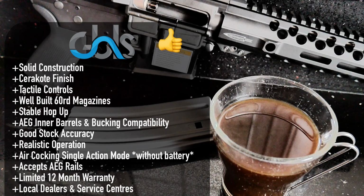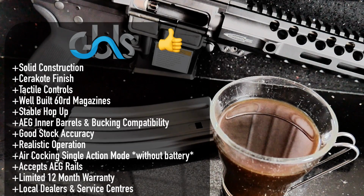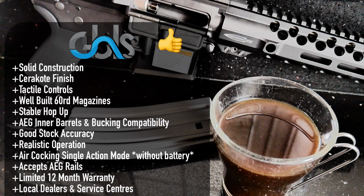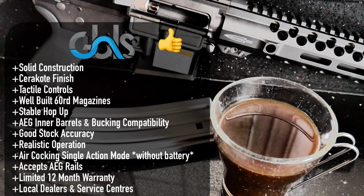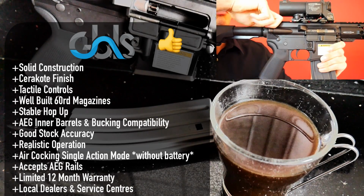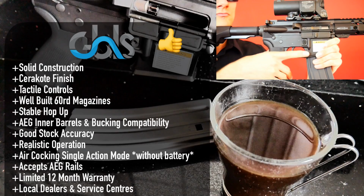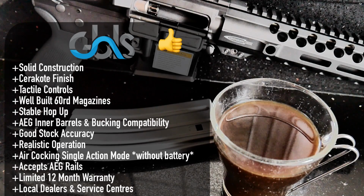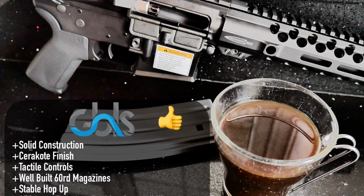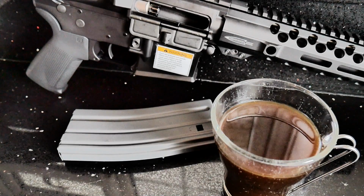Its accuracy is acceptable. Disregarding the top shell-ejecting M4, it is the most realistic of all electric guns with its dynamic action system. Without a battery, it's pretty much a bolt-action rifle, which is cool. It accepts AEG rail handguards, it comes with a limited 12-month warranty, and, as I say in its review, it has the advantage of dealers and service centres.